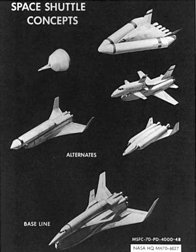Topic: See also. Buran spacecraft. Single stage to orbit. Space shuttle abort modes. Space Shuttle Program.